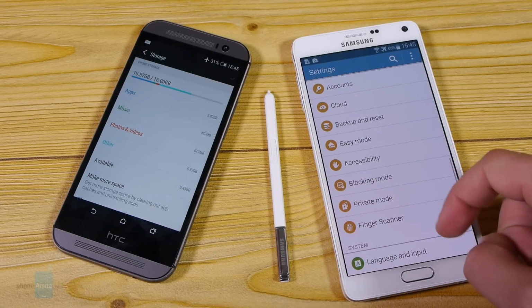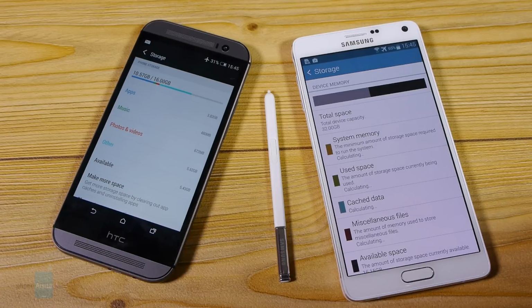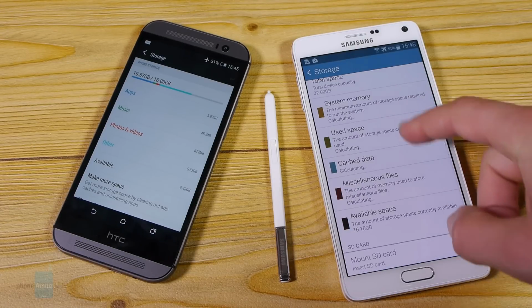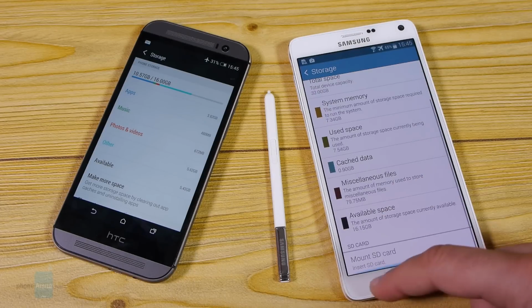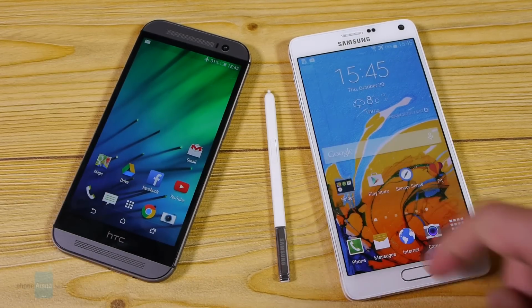The Galaxy Note 4 and One M8 also both feature 32GB of internal storage, more than most other smartphones that are offered with only 16GB of storage. You can also expand on that initial storage allowance via microSD cards of up to 128GB on both.